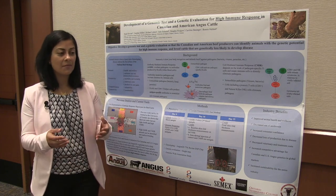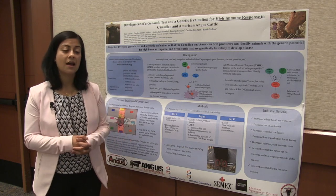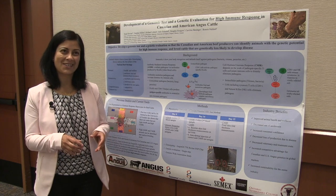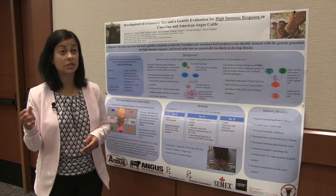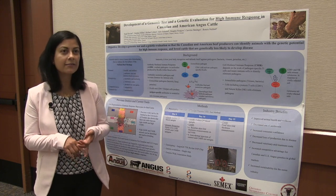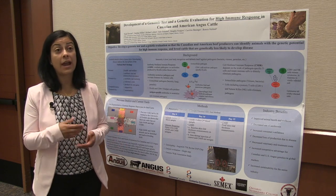Yeah, for sure. We had EPDs about 30 years ago, but they were for really easy to measure traits like birth weight and yearling weight. So we addressed the growth and production potential in our herds, but the advances in genomic technology in the last 10 years have meant that we can describe traits that are much more difficult and more expensive to measure. Maybe they're measured later on in life. So we use genomic technology to help us describe the genetic potential, or breeding values, for these traits in a more accurate way.